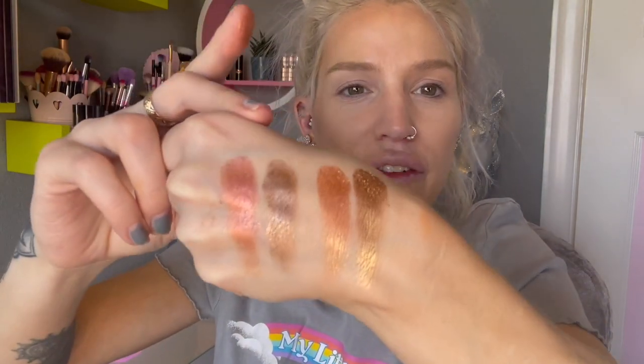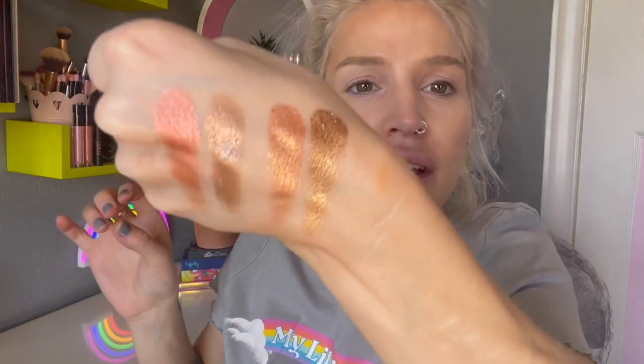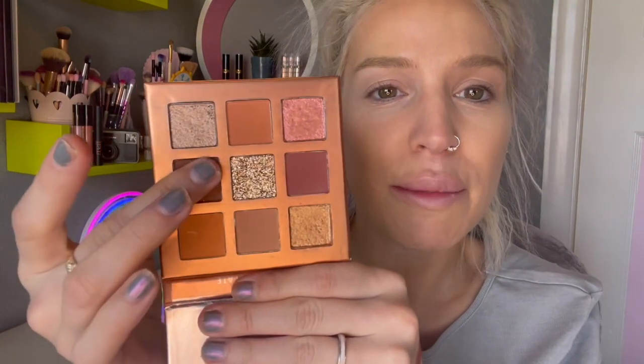The difference that I am spotting is the three Beauty Glazed shadows definitely have more, you can see little micro glitter particles in there. Whereas the Pat McGrath one looks like a metal that's just been melted down. But from a distance, can you see a difference? Can you see the glitter? I think not. Okay, so next we are going to swatch the mattes in the palette.